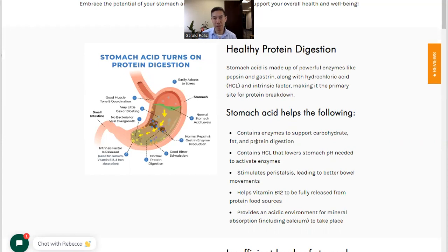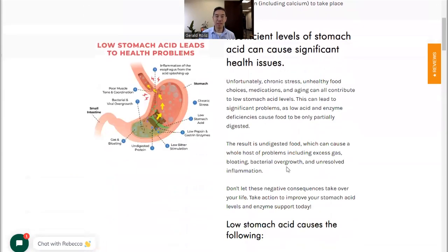Now, what can having sufficient stomach acid help with? Well, it can start to activate enzymes. It can help with vitamin B12 digestion and release, and it stimulates peristalsis. So peristalsis is where your digestive tract is constantly moving the food downward so that digestion and proper assimilation of nutrients can take place. So that's what sufficient hydrochloric acid will help with. And it's important to have that.